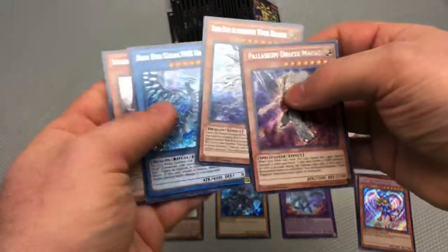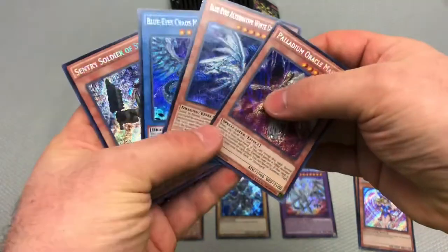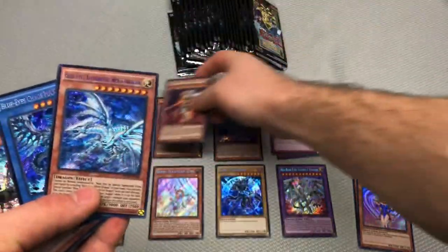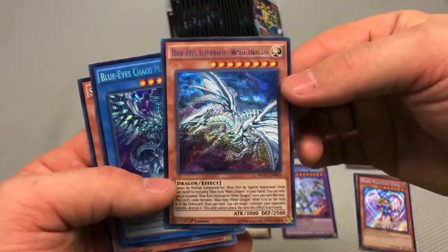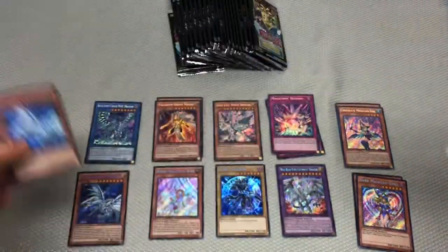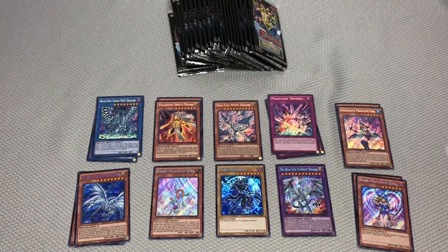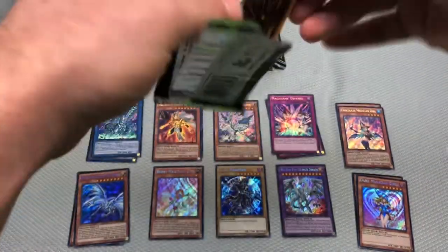Are you kidding me? Another, that's the same exact four cards as that other pack. What the heck is going on here? I mean, I'm definitely not complaining one tiny little bit, but what the heck? So we got our second Blue Eyes Alternative White Dragon and our second Blue Eyes Chaos Max Dragon. That is just, wow. We got all these packs left, and we only need one more Blue Eyes. I'm telling you, this might be a four Blue Eyes box.